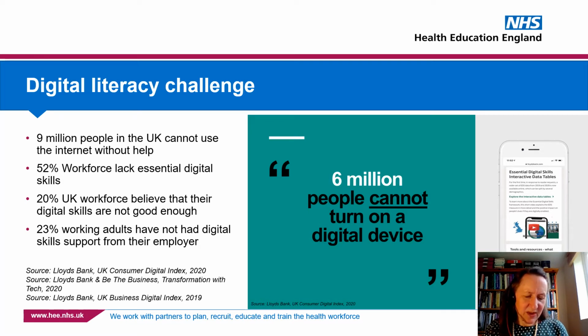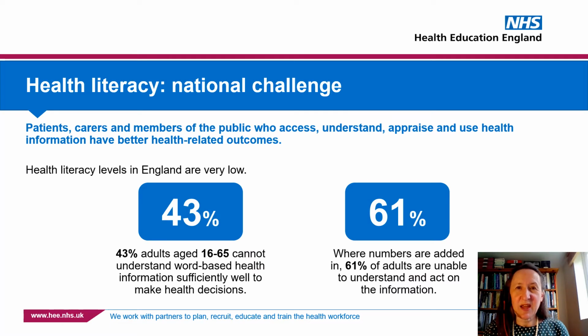Now, this has significant issues of itself, but when you put it alongside the issues in terms of literacy, it means that we have a challenge which involves both using the words and the technology for it. This brings us then to our health literacy challenge. So, health literacy is a national challenge. It builds on people's literacy, their ability to use words, and their numeracy, their ability to use numbers.